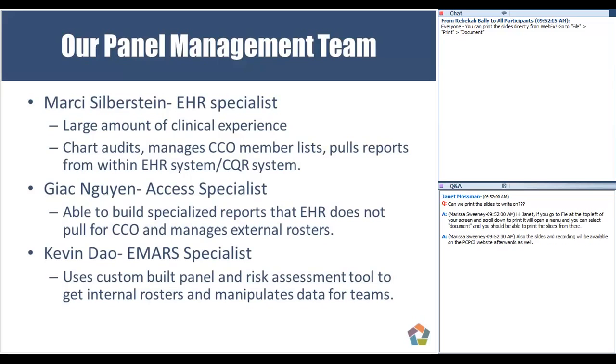I also pull reports within our EHR system because we have a chart report program inside of our EHR, and then we also have the CQR system, which is the clinical quality reporting system, which does our meaningful use and our eCQMs for the clinic.